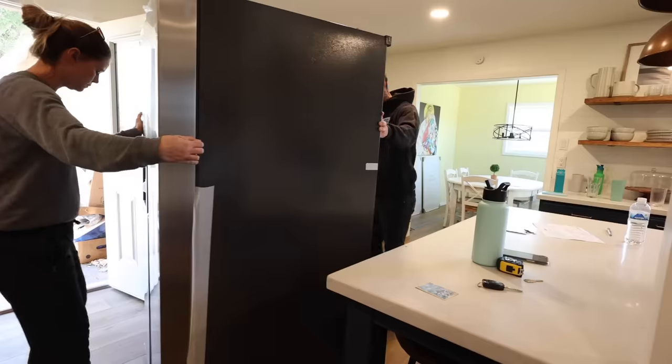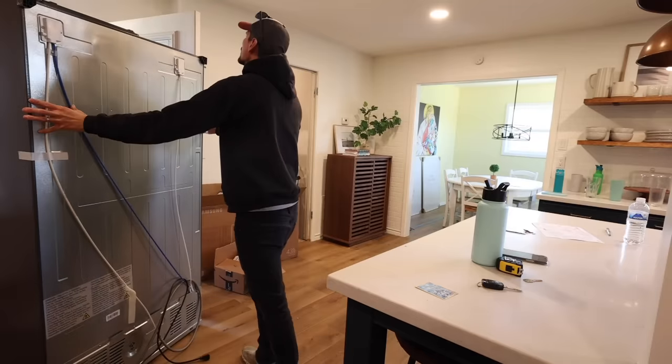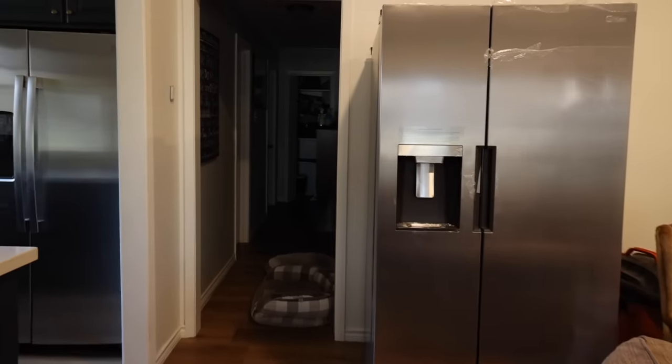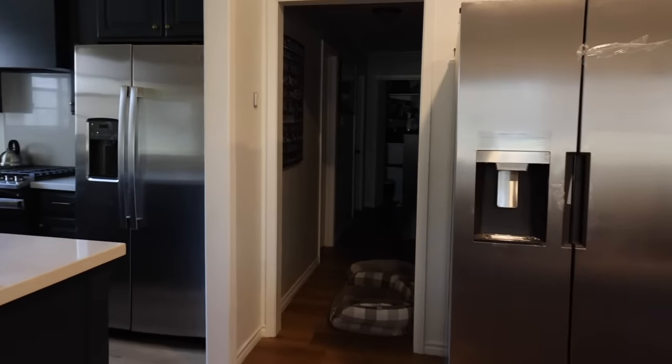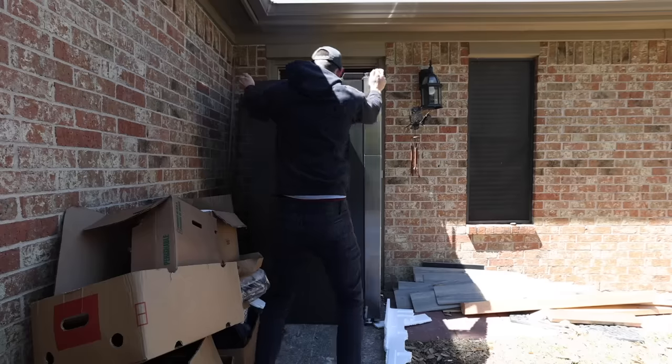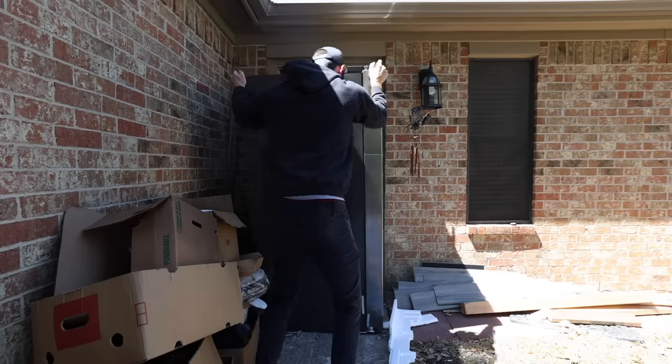Once we got back from Home Depot, we actually had another job that we had to take care of. You might have noticed that we've actually had two fridges in this house for a while, and that's because the door style on the original fridge wouldn't allow the doors to open all the way as they were up against a wall.